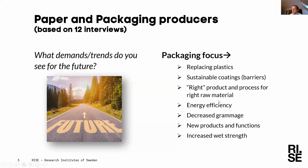Right product and process for right raw material. That can be, for example, if you're a eucalyptus producer, you want to know what product the eucalyptus should go for and how the process should look for that. Energy efficient: you want to produce your product with as little energy as possible, of course. You want to decrease your grammage. Efficient use of raw material. You also want to look into new products and functions, and increased wet strength was another thing that was mentioned by our customers.